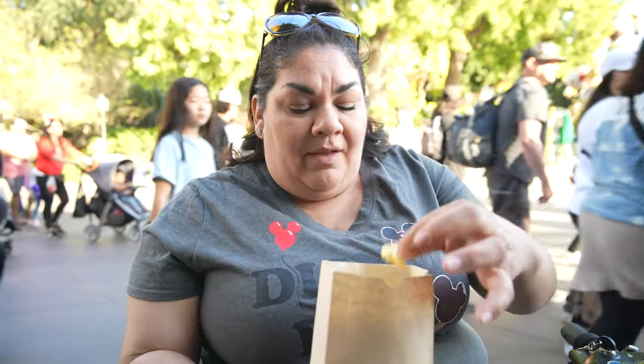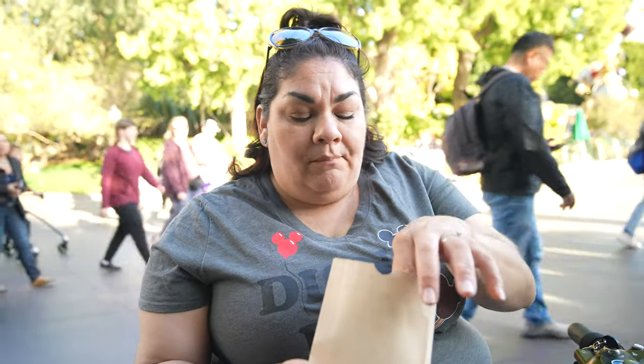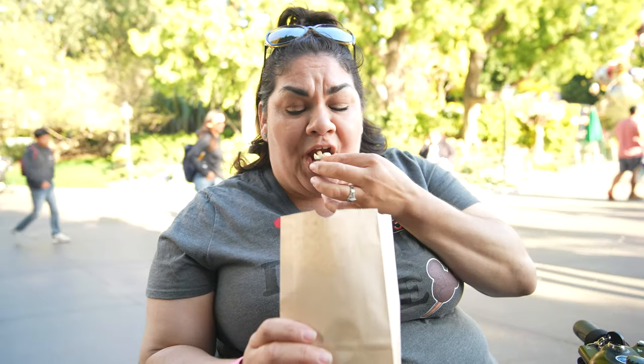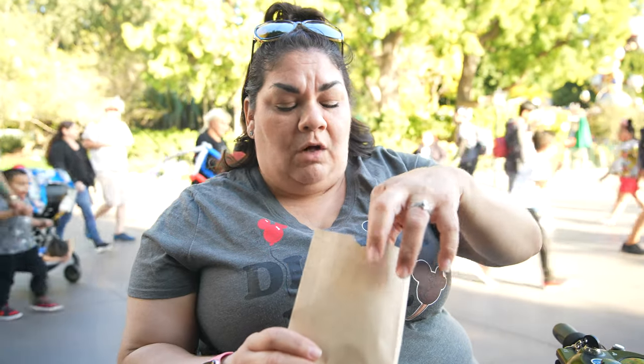It didn't look as powdery. No, it's really not. So this is a lot better. I think if we're going to get white cheddar, I prefer to get it over here. Okay. It's good. And our popcorn's really fresh.